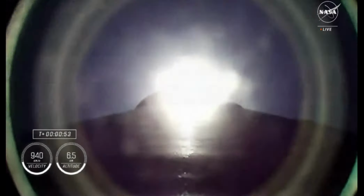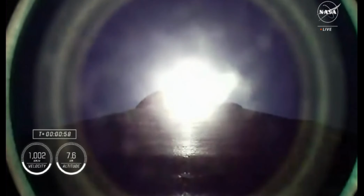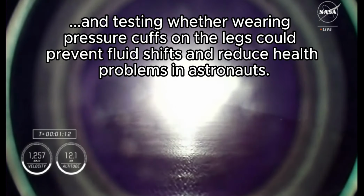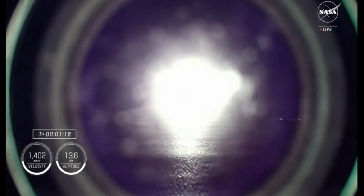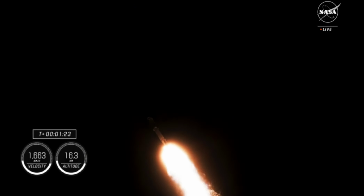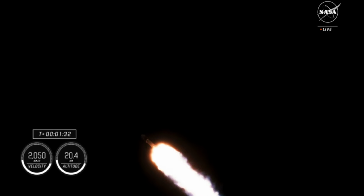Falcon 9 engines now throttling down to help pass through the period of maximum dynamic pressure. Falcon 9 is supersonic. Stage 1 throttle up. 1 Bravo. So with that call out, copy 1 Bravo, we know that Falcon 9 is throttling back up, and that call out for 1 Bravo means that we are in the second and final abort mode for the first stage, continuing to get good performance from Falcon 9.